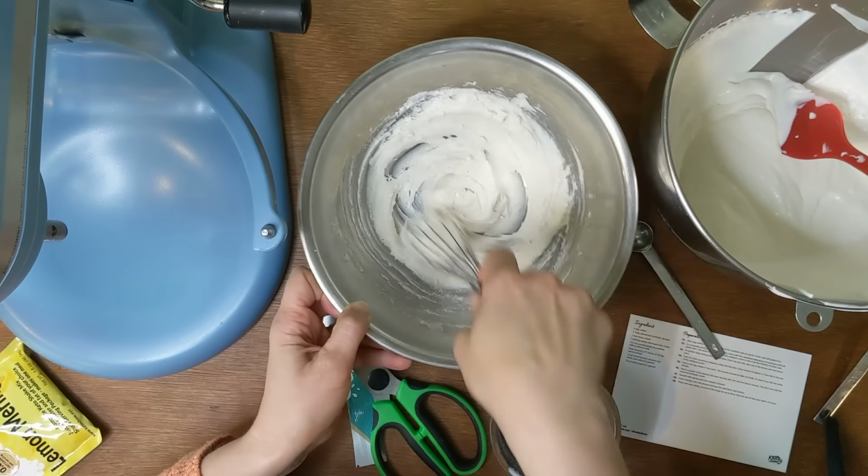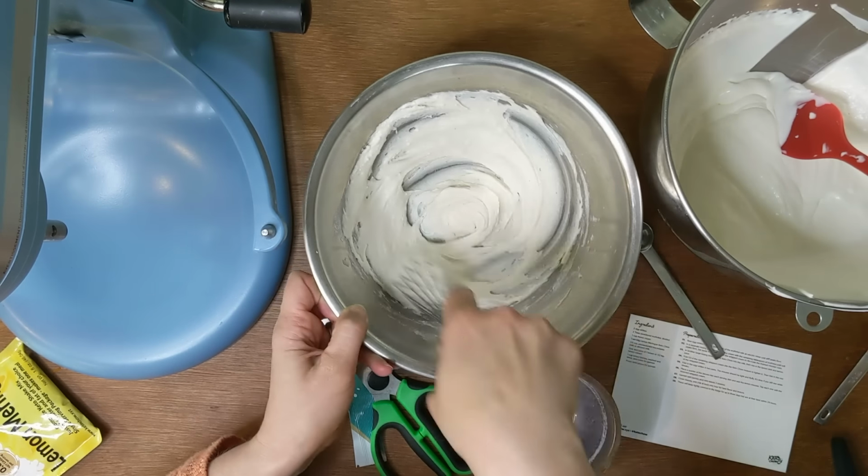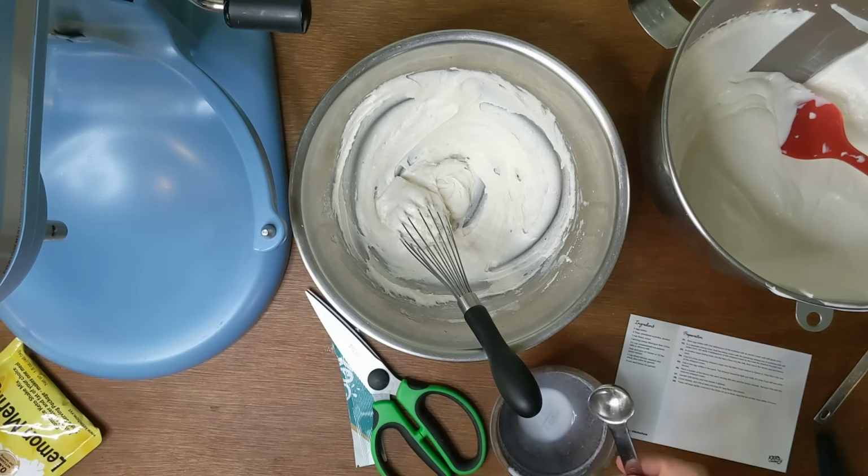We just need to add in our lemon extract. You can either use lemon juice and lemon zest or lemon extract, and that's what we had. So that's what we're going to use.